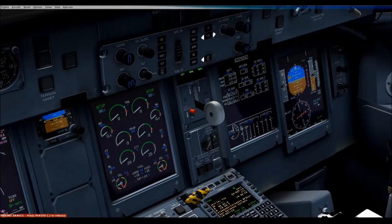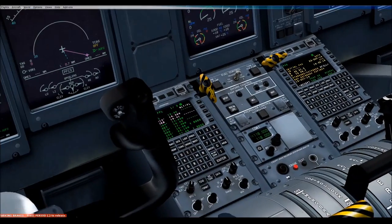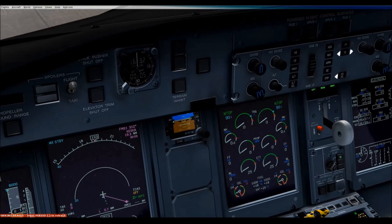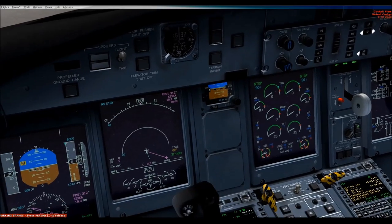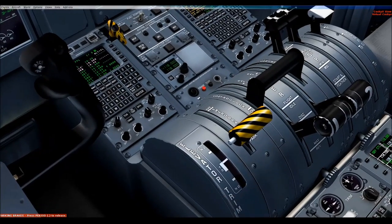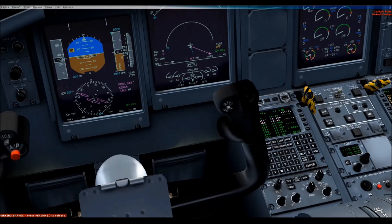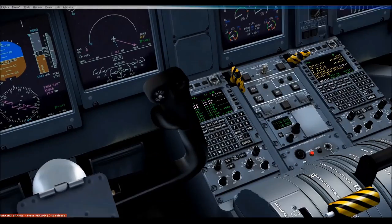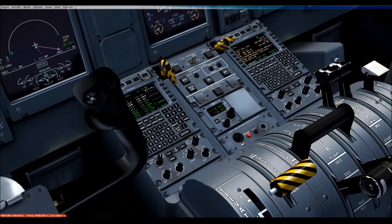I don't want too much fuel in my tanks. I don't want to have a sluggish and heavy landing. So we set our fuel for takeoff. Our yaw dampers are on, we set our altitude, we set our nav source. Okay, everything seems good. That's good, that's good.